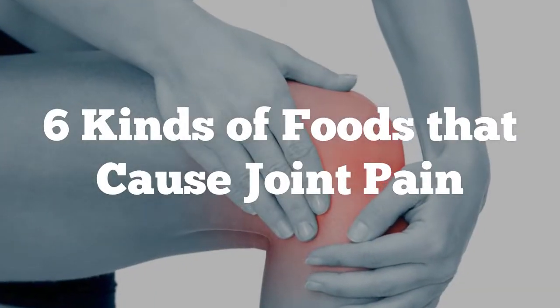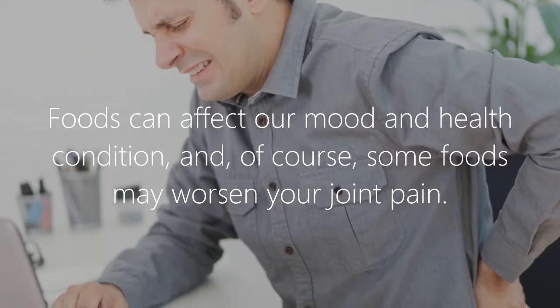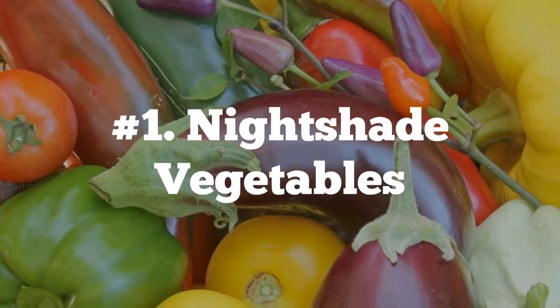Six kinds of foods that cause joint pain. Foods can affect our mood and health condition, and, of course, some foods may worsen your joint pain. While there can be many foods to consider within this context, we want to point out a few common ones, based on what the science says.